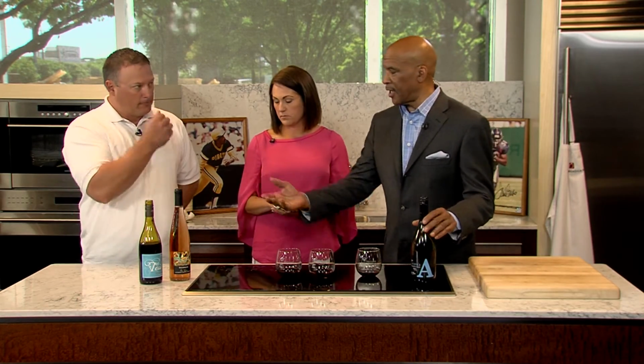So if you're a red wine drinker, you don't like white wines, this is perfect because it's mostly red wine with a little bit of white to make it more crisp. And you serve it chilled. So it's, again, good for the patio. And because it is a blend of red and white, you could serve it with fish, meat, or anything, huh?